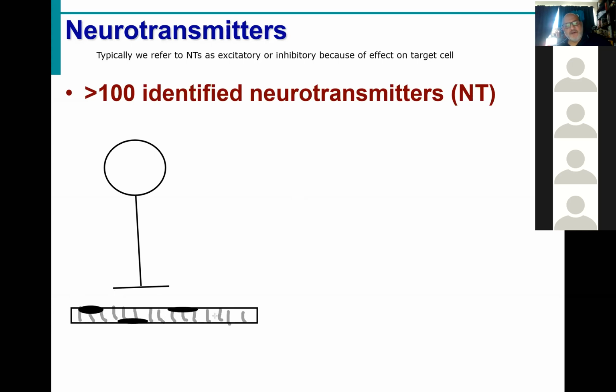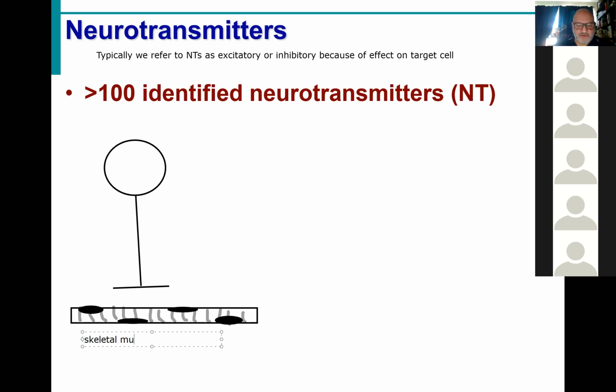What have I just drawn here? Muscle fiber. Yeah, but what kind? Skeletal muscle fiber. Yeah, skeletal muscle fiber or cell, right? Either of those are acceptable. Excellent. Now, as we know, what neurotransmitter is released here by this somatic motor neuron? Acetylcholine. Excellent. Releases acetylcholine.